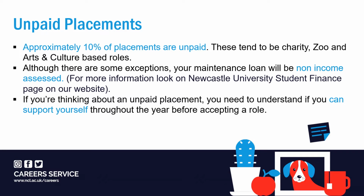Approximately 10% of placements are unpaid. These tend to be in charity, zoo and animal, and arts and culture based roles and sectors. Although there are some exceptions, your maintenance loan will be non-income assessed. As we've seen from the previous slide, this is significantly less than what you would normally get. For more information on the roles where you could receive a full maintenance loan, please look at the student finance section of the Newcastle University website.